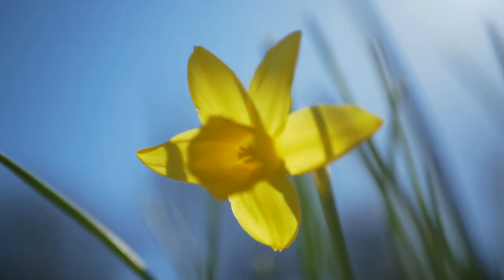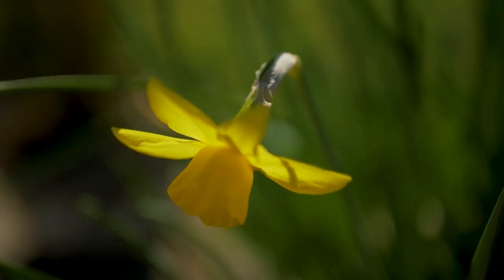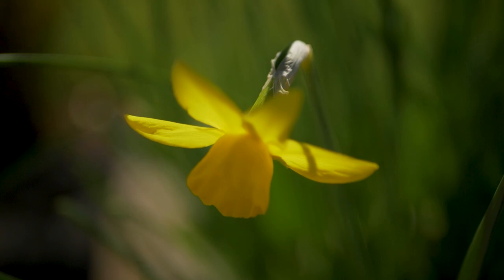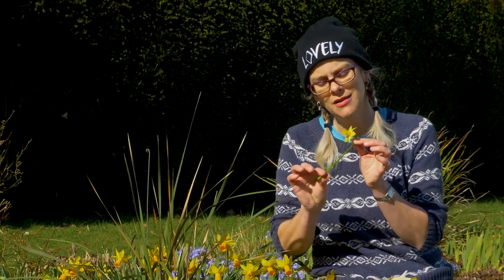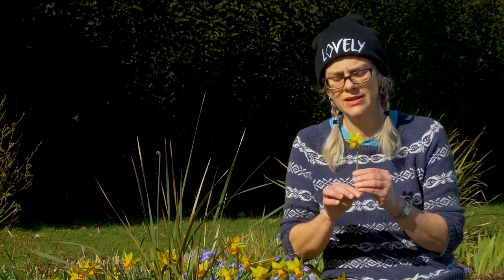And if we're talking about the scale for planting, this would be amazing in pots, in rockeries, and in areas where you can really get to see the detail. It's just a tiny miniature version of what we would see as a normal full-size daffodil.